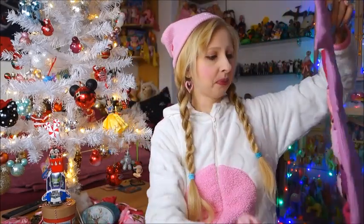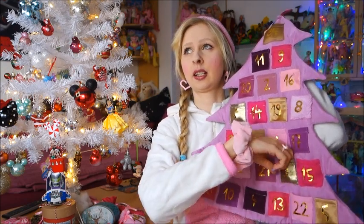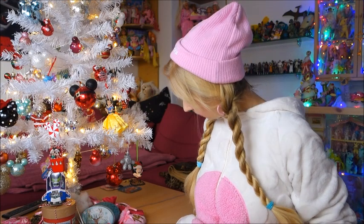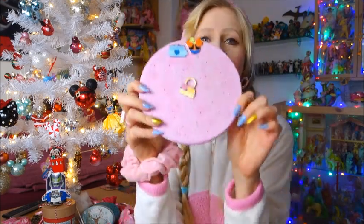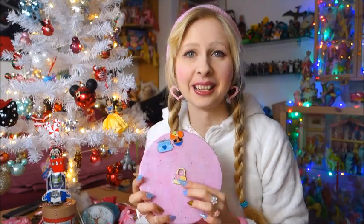So, you know the drill. My Disney mystery pin advent calendar, and the number 3 is, there it is. It's a golden pouch. And, oh, I forgot to put my pin board out. Ta-da, there it is. Oh, and it's a bag. That's what I want to say. One of the Disney handbags. This is really beautiful. This is so pastel. This is Belle.